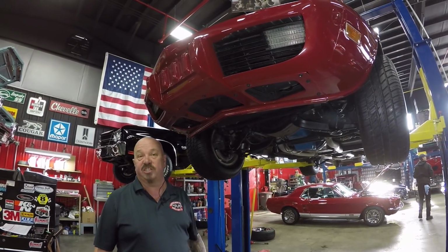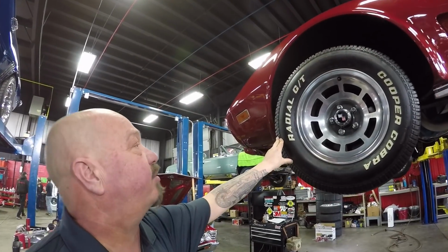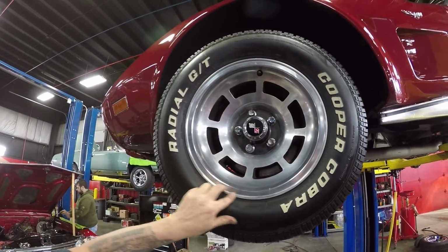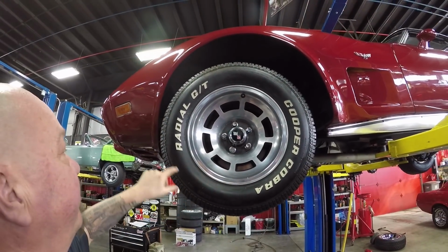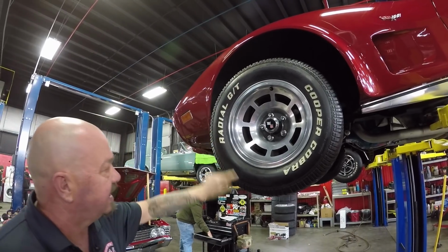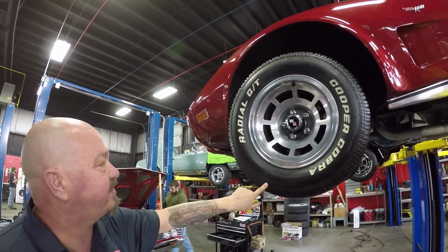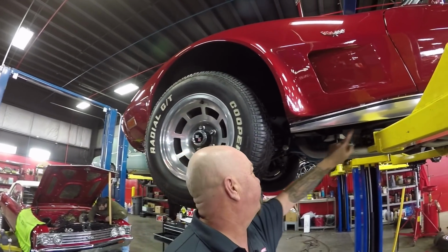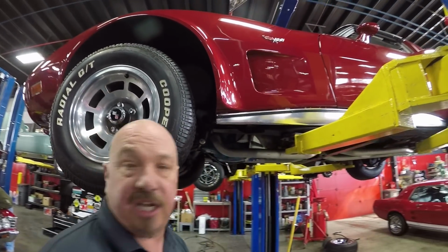Now let's look at wheels and tires. So we got the stock rims here. They've cleaned up real nice. They're in beautiful shape. I don't see any major rash on them whatsoever. We got Cooper Cobra tires and it looks like the size is 255/60 15s. Again, the rocker moldings are in good shape. The frame looks great. Now let's check the rear.